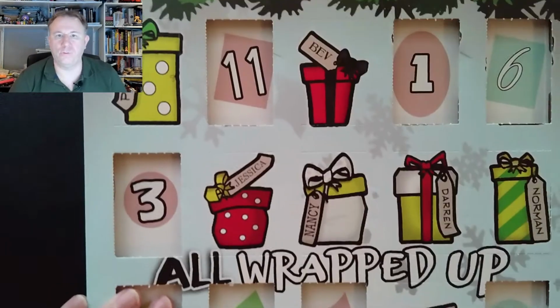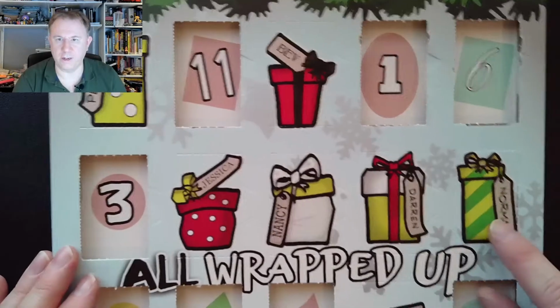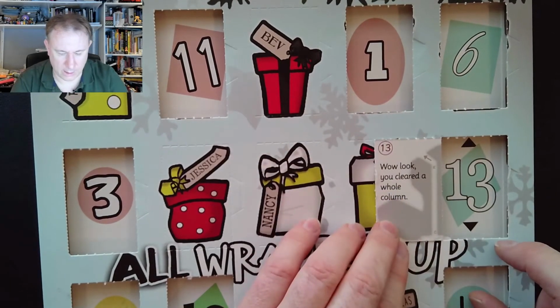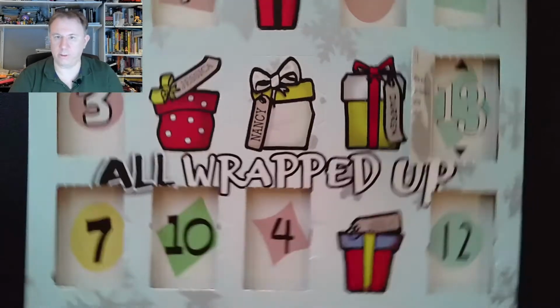Let's have a look at the other calendar. All Wrapped Up, it's called. So here's the other calendar, All Wrapped Up. Which store did we open yesterday? It was Norman, I think, because it was to do with the summer of the straight and curved letters. Yes, there we go. So this is our puzzle, find day 14. Wow, look, you cleared a whole column. Can you see that? No, not easily. Let me hold it up.